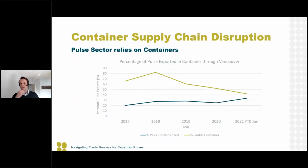So first of all, why is this important? This will be familiar for many of you, but containers are very important for the pulse sector. You can see here trend lines of the percentage of pulses exported in container through Vancouver particularly. And you can see that in 2018, it went above 80% of lentils were in container. Right now, 2021, our latest data, year-to-date June, was just over 40%. Peas have been starting to climb as well in container.